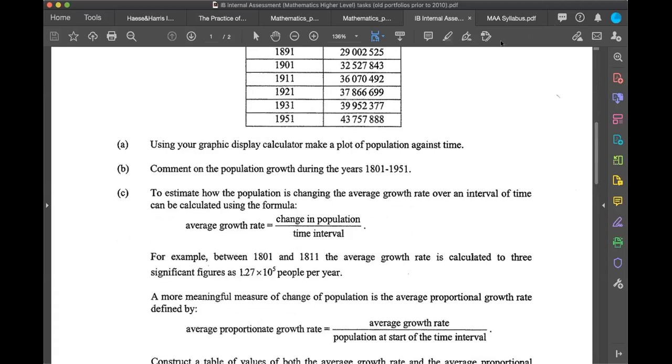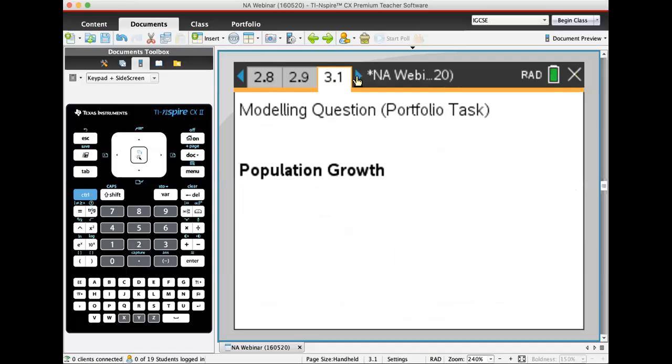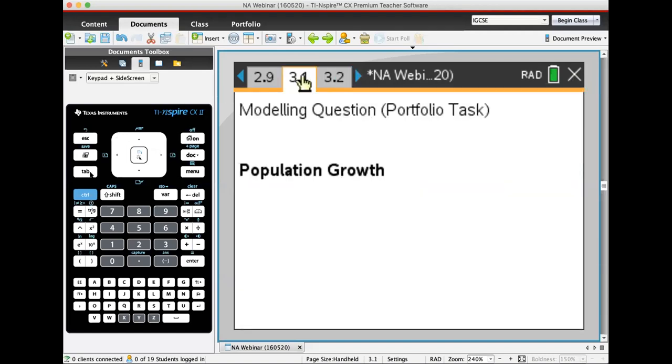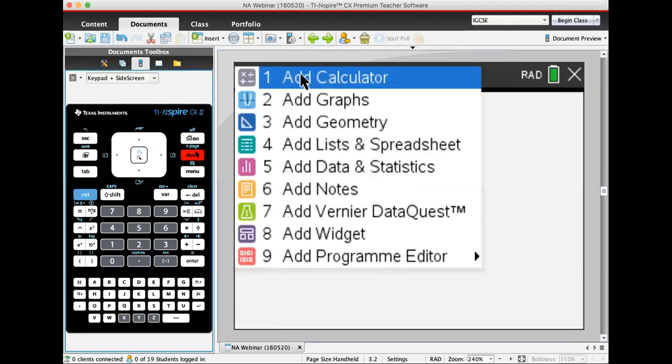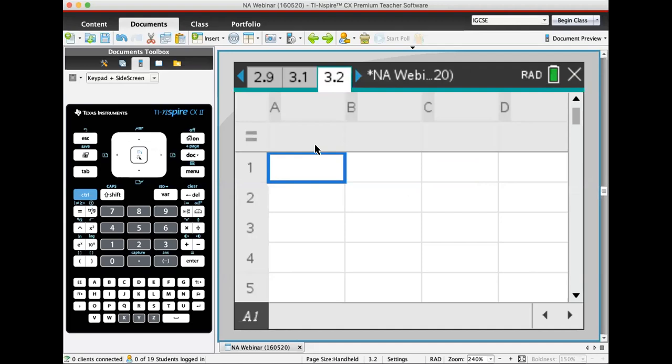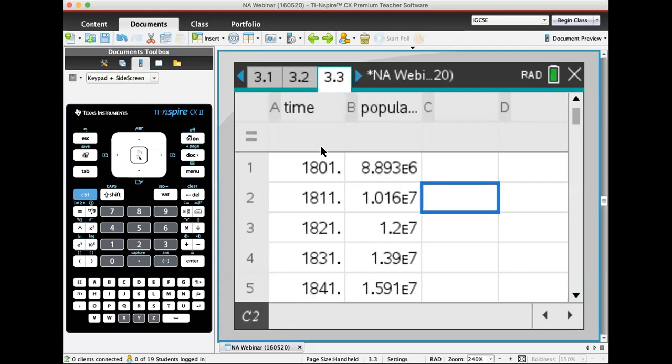So let's get back to our calculator. For those of you who are familiar, that's the page I have. For those who are not, let me show you where you get that table. You go to Control Doc to insert a new page, and here we're looking at the Lists & Spreadsheet page. That's where you enter the data. Whatever you want to call the label, you can put it right up at the top here. I've already created that for you so that it becomes easier.